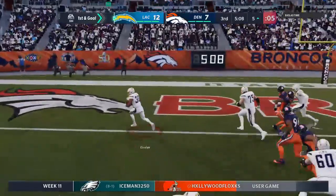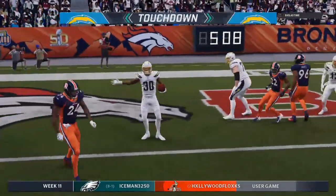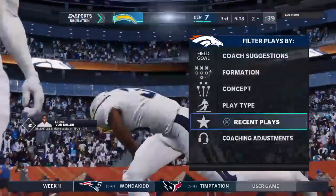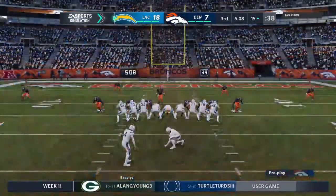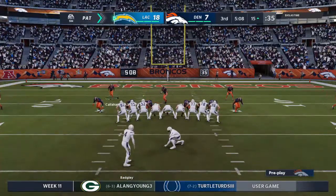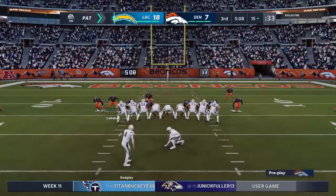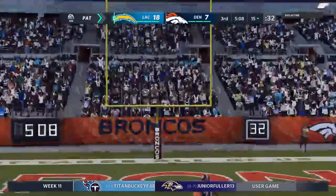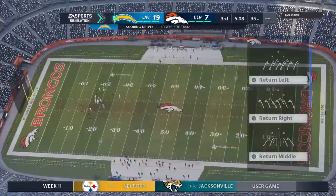Going on the ground with Eckler, and he's into the end zone. Touchdown, Chargers. Austin Eckler, his second touchdown of the afternoon. And the Chargers capitalize on the short field as they take it in for six. He certainly played a pivotal role with those two TDs and why they're up on the scoreboard right now.